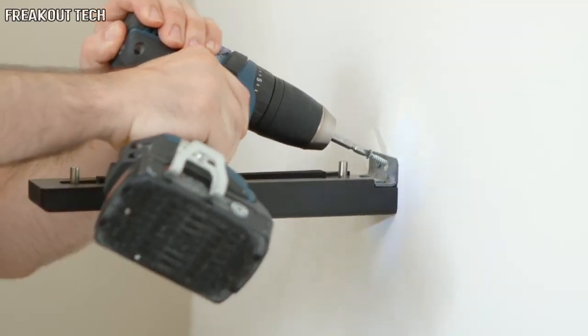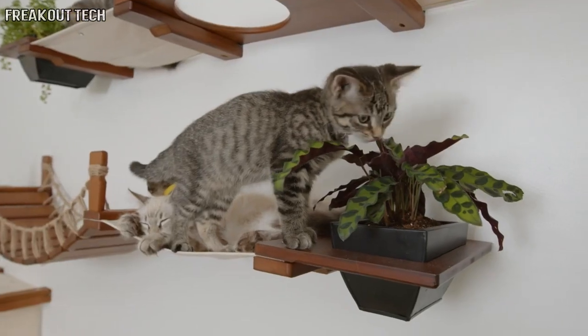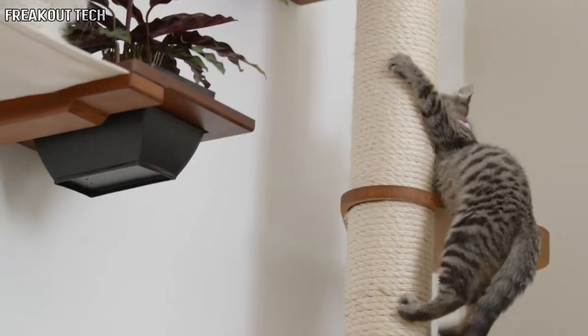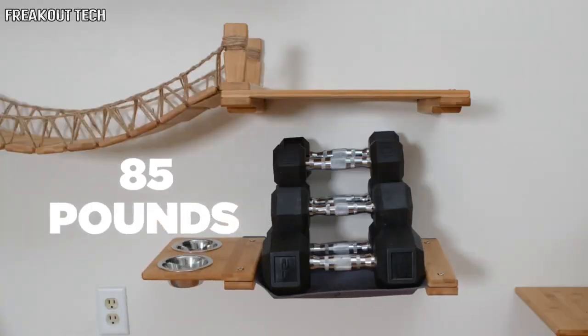Our modular furniture design allows you to create a unique habitat to fit your home. Mounting planks are the basic building blocks of all of our furniture, and once installed, they can be used to attach shelves, heavyweight canvas, sisal and other useful attachments. When installed into wall studs, our furniture can hold up to 85 pounds per hammock or shelf.